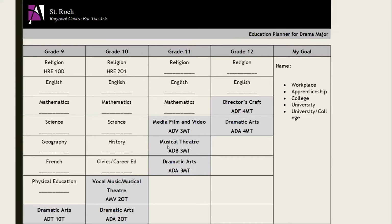So by the time you get into grade 11, this still will be an optional course. And what we did is we made it optional for all the arts majors so that if you did decide to take it, you could be working with vocal majors, dance majors, and instrumental majors, as well as media majors. So that's sort of a big change to our educational planner, and it frees up some more electives for you.